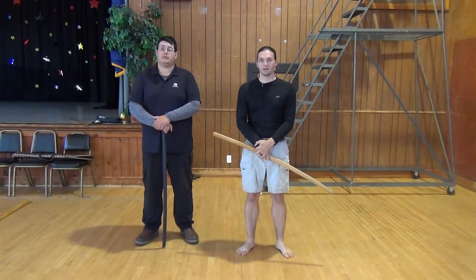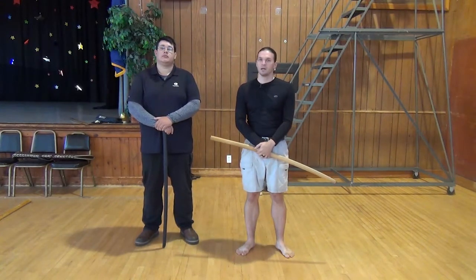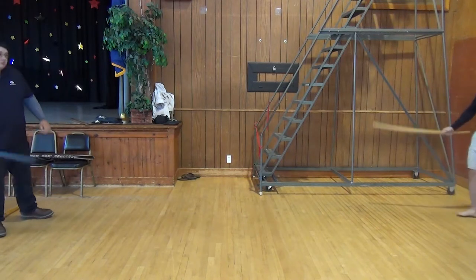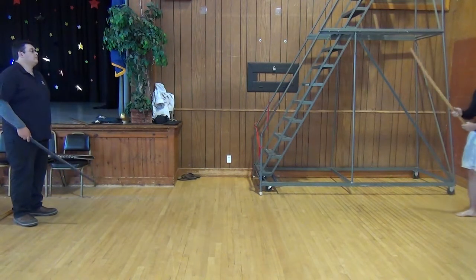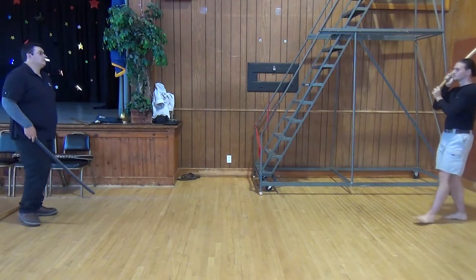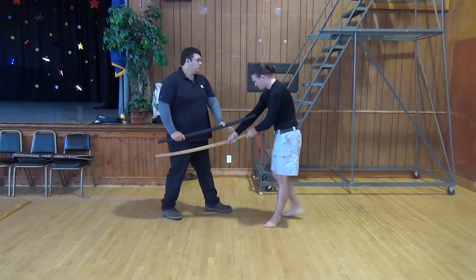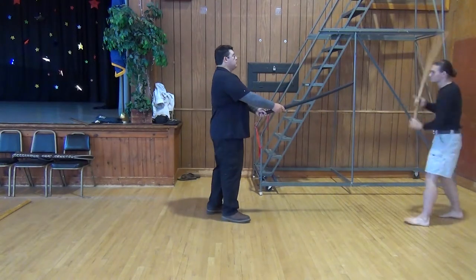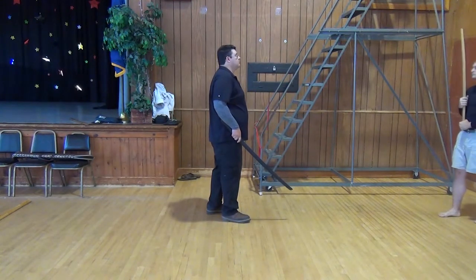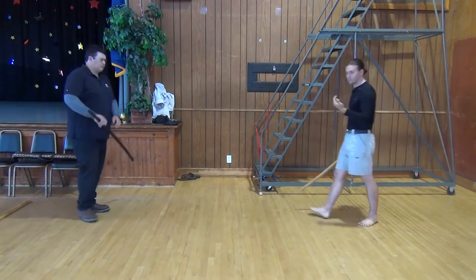Let's go ahead and take a look at the kata. For this one, we're going to demonstrate it from both sides so that you can see either side of the interaction. As always, I will be Uchidachi and Edward will be Shidachi. Good. We'll go ahead and reverse it.